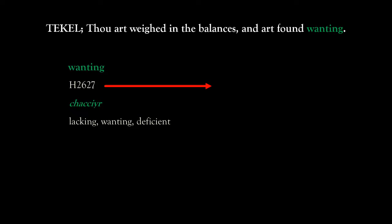So let's look at the next part. Tekel, thou art weighed in the balances and art found wanting. And we look at that word wanting. It is H2627, chasir. It is lacking, wanting, deficient. And that word is numbered as well.